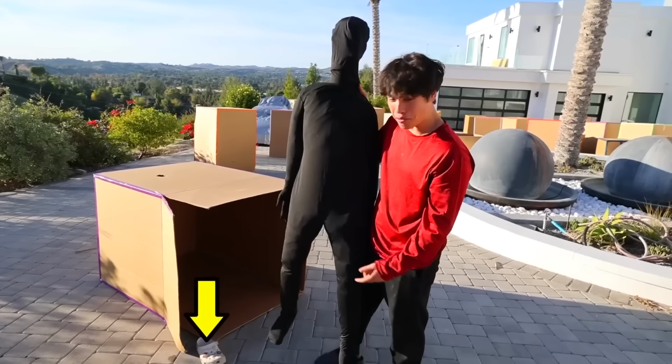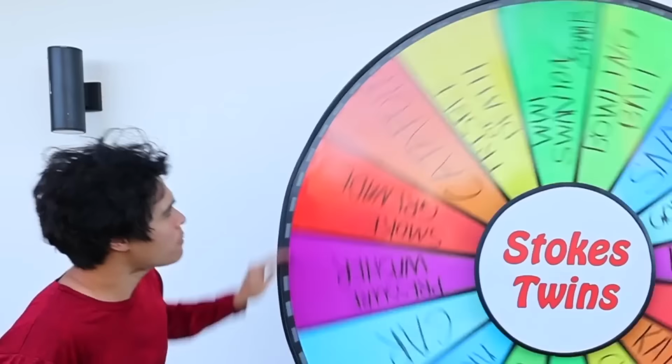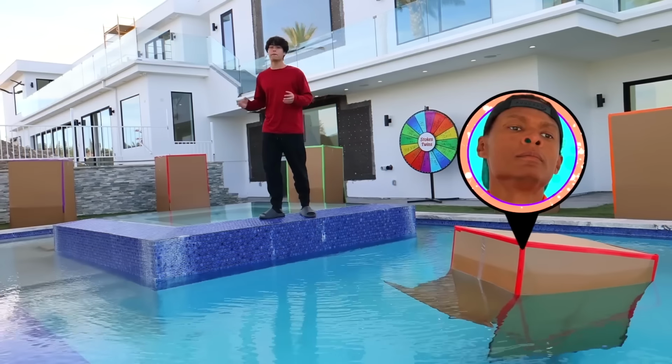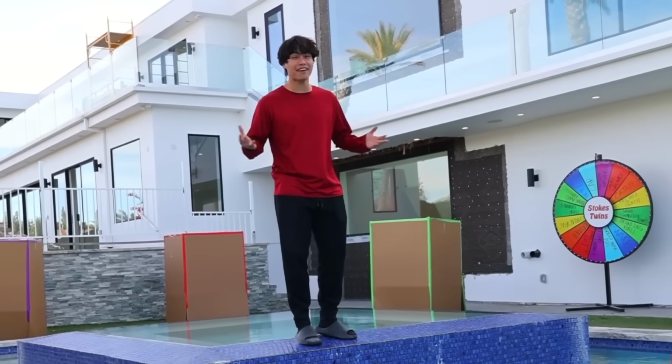What is this thing? They even put a shoe on it. That's actually clever. I didn't find anyone that last round, so let's see what weapon I get next. Oh, there it is. WWE Swanton Bomb. The only place where I can actually do a Swanton Bomb is into the pool. The issue is, I don't know how to do one.